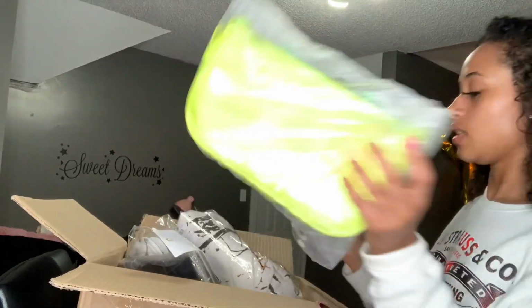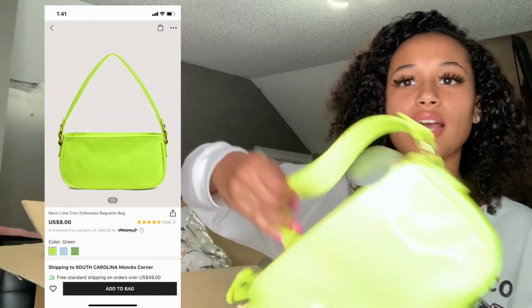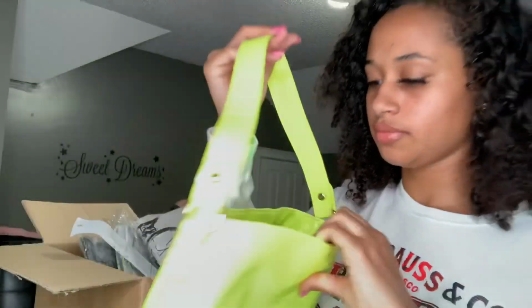The first thing I see, let me scoop this. Ooh, it's a purse. The name right here says neon lemon croc, so it's a crocodile bag or whatever. Oh, that thing is bigger than I expected. I thought it was gonna be smaller. I got a little Shein tag right here.